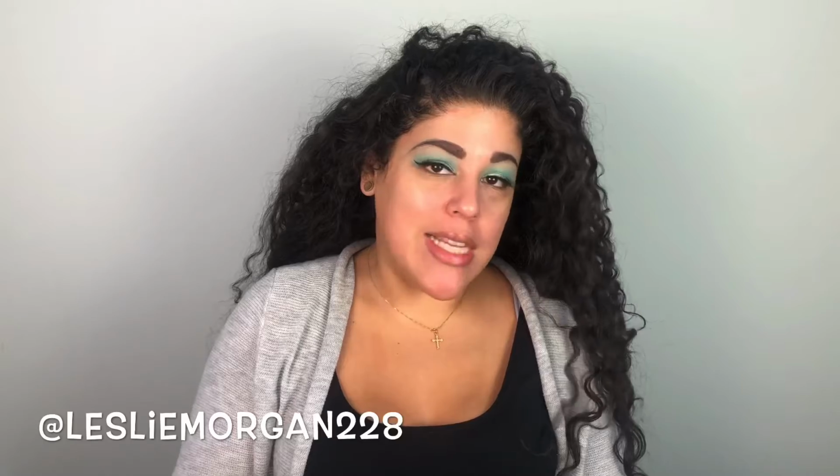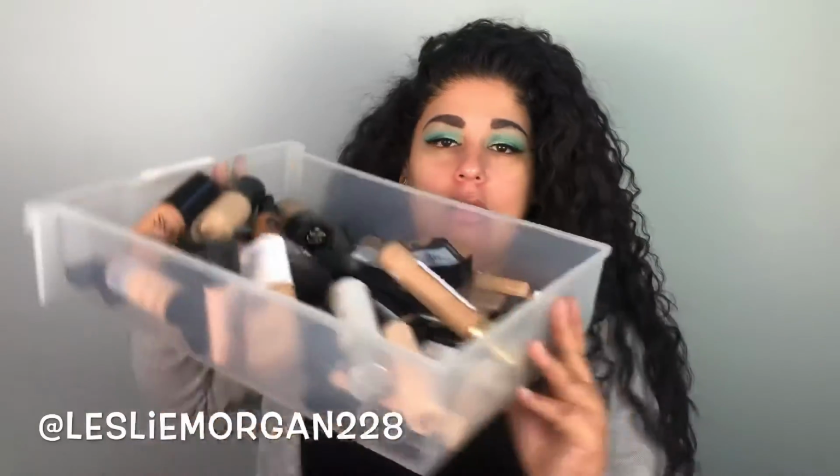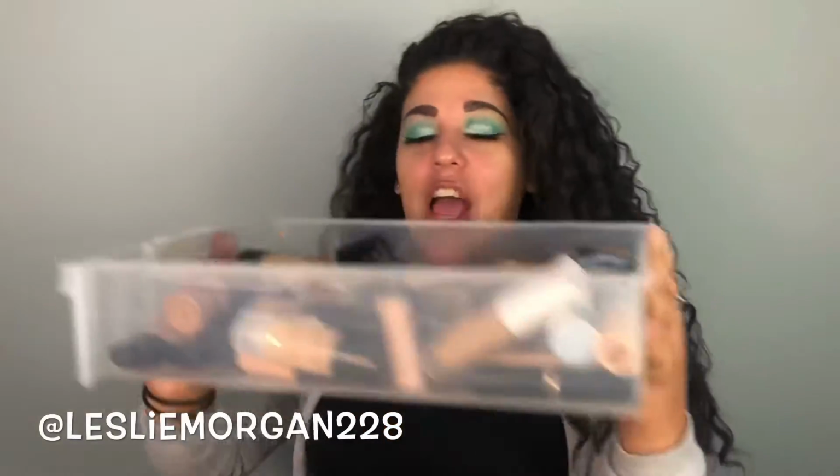Today I have a huge task in front of me. I'm about to go through all of my foundations and do a little bit of a declutter. This is what the drawer looks like. Oh god, oh god. There's a ton of them.